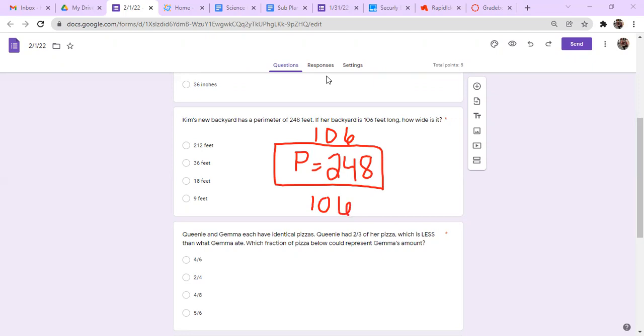Opposite sides are equal. I told you yesterday, there is a way to make sure you never miss this question. Like number 2 should be Ric Flair to me, in my opinion. Because I could take 106, add 106, and then start plugging in answer choices. Put A on the sides, put B on the sides, add them all up and see which gives you 248. That takes a little bit of time, which is why I would rather do it this way. Let's add up what we already have. Let's go 106 plus 106.